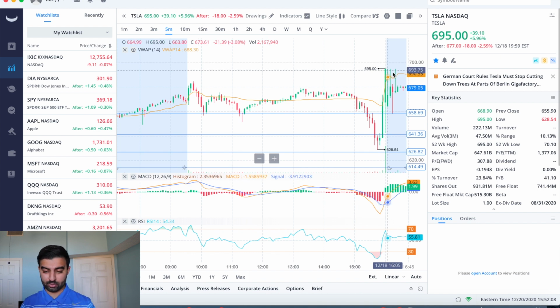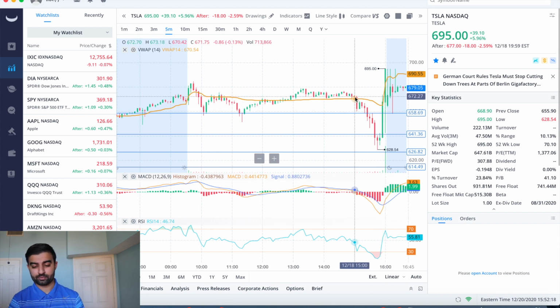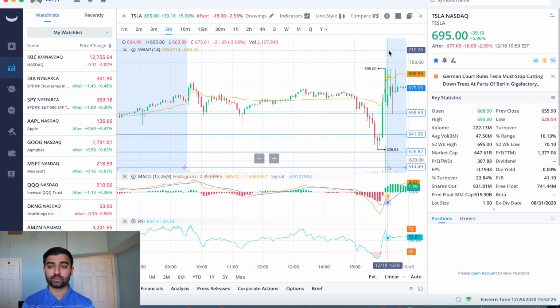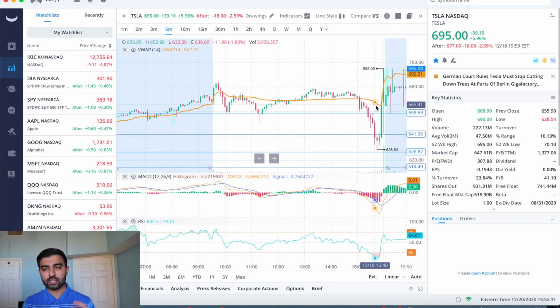And then after hours we were down a little, $18, just 2%. But in that last hour of market trading, we went from trading in the 670s to 628 to 695. That was one of the wildest swings for a company the size of Tesla. I've seen this swing happen in a penny stock, but not a company the size of Tesla, so that was really interesting to see. Let's take a look now at moving forward, what we can expect from Tesla.